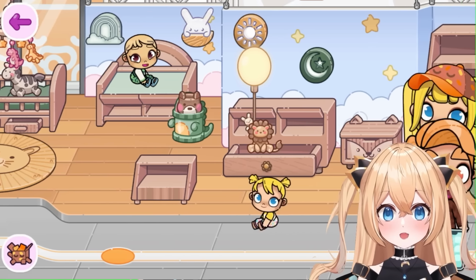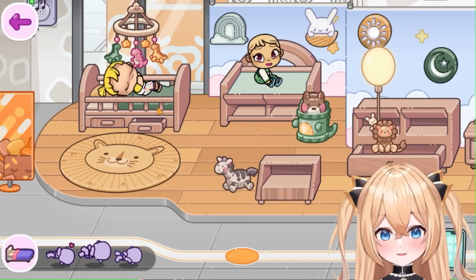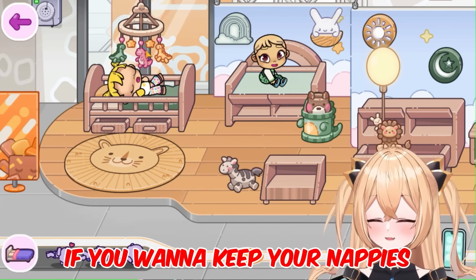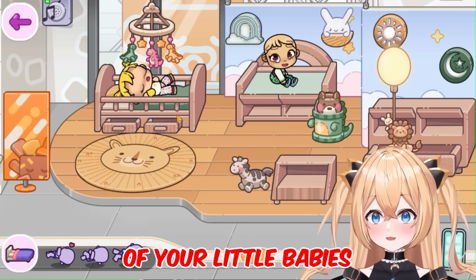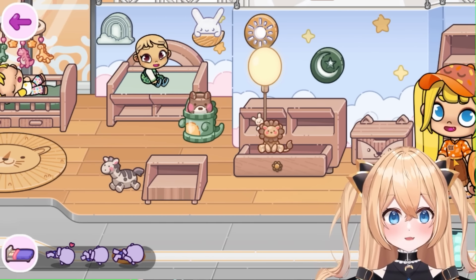And there's a... Oh my gosh. Look at all the beds over here. Wow. The beds over here allow you to open up the desk and close the desk. So if you want to keep the nappies of your little babies, we can do so. Nice. Oh my gosh, you're sleeping so soundly and nice. So far, I love everything here.